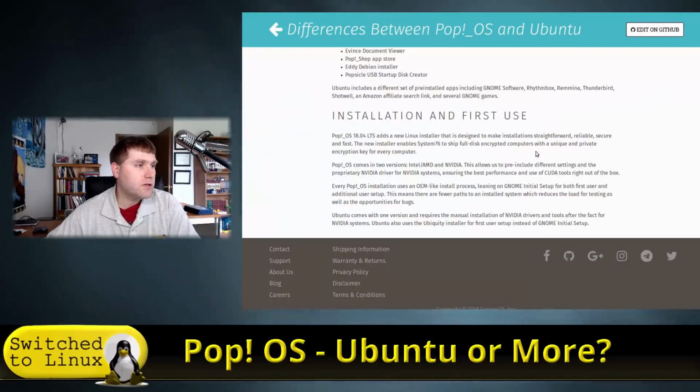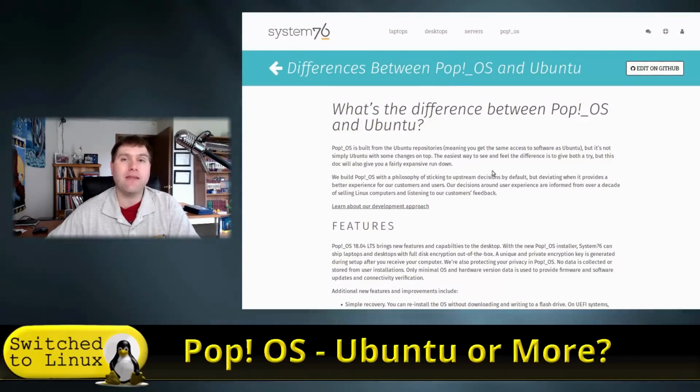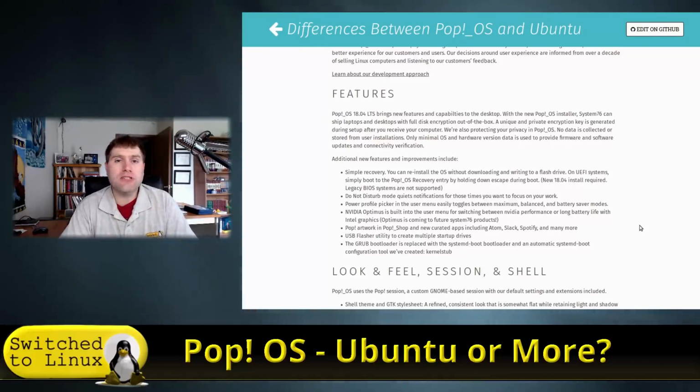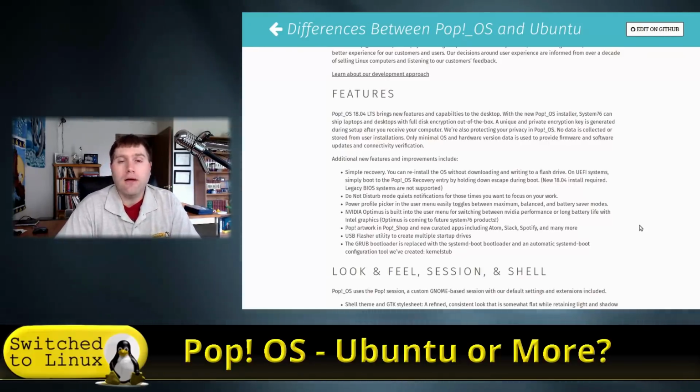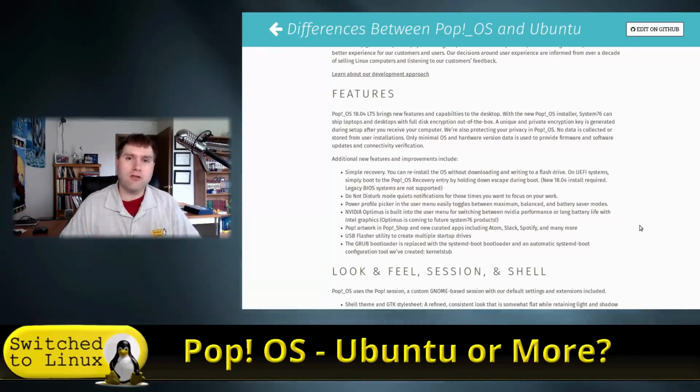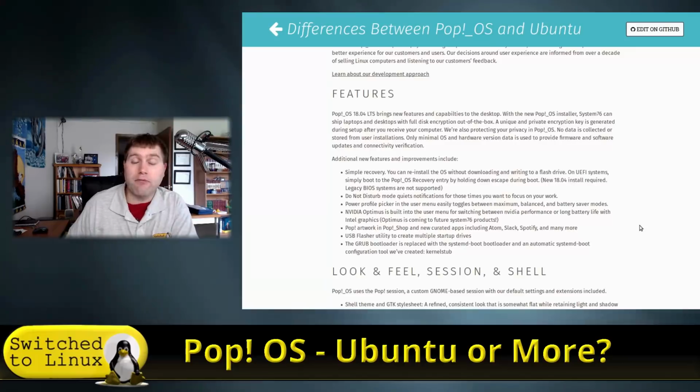Now, if you head on over to pop.system76.com/docs/difference-between-pop-ubuntu, this will give us the information about what really is the difference between these systems. And really what they've done is produce essentially an OEM install system, because that's exactly what they do. They build computers, they pre-install it. Unless you tell them otherwise, they're going to pre-install it with Pop. When you first get it, just like a Windows machine, you turn it on and it walks you through the rest of the setup process.